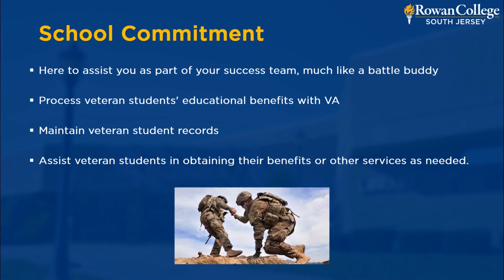Our Military Services Office has many community partners that are willing to help our military students. Some of these partners are the Fleet Reserve Association, Vet Center of Philadelphia, VFW, and Camp Salute. There are plans to have a certified veteran service officer on campus to aid veterans with their VA claims.